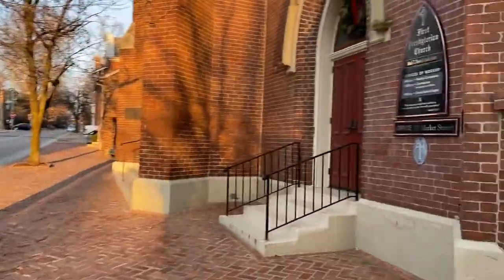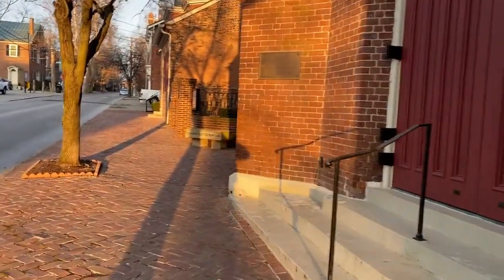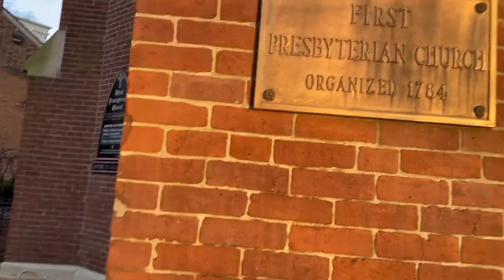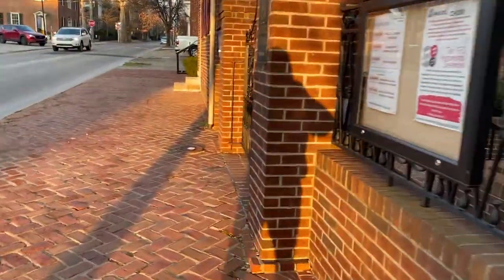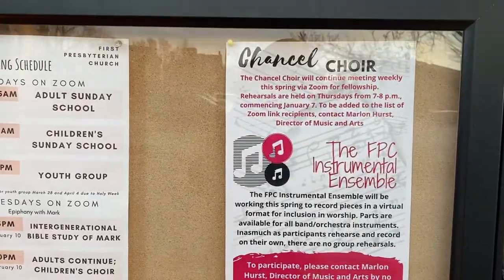This is the First Presbyterian Church. Like I said, it's over 220 years old. Here you go. Organized in 1784. Obviously, the building was updated at various points in the 1800s and the early 1900s. But yeah. It's a beautiful building. Really love the brick and architecture. There's the top there. And it's relatively inviting, as most public spaces are. And they have a choir.